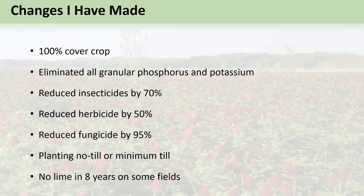I've reduced insecticides by 70%. I've reduced herbicides by 50%, if not more. I've reduced fungicides by 95%, and we're not spraying any fungicide, but there is still a fungicide on the seed treatment. I'm planting everything no-till or minimum-till.